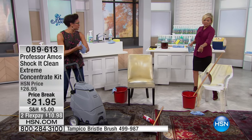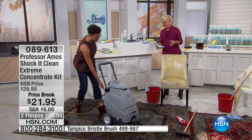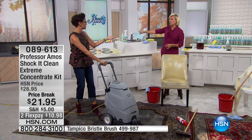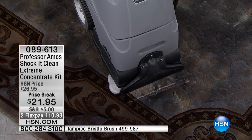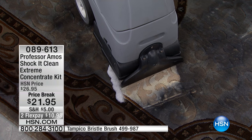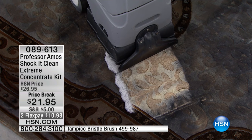To your earlier point, because of the animal fat, which attracts dirt, that's why your carpets get dirtier faster. It really does keep things cleaner longer, which is why this is a product line used in restaurants and hotels and airlines and major industrial hotels, casinos. Everyone loves the professor. And for 40 years, here's where it started with Shock It Clean. It's one cleaner that will work in multiple spaces.